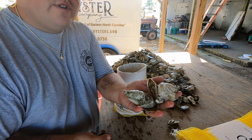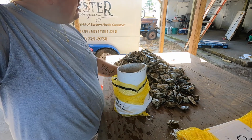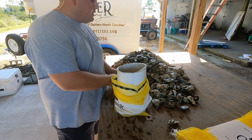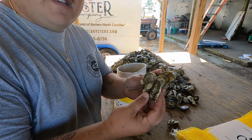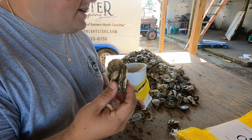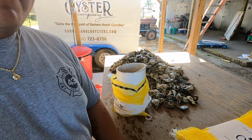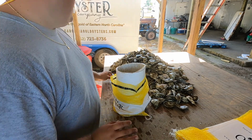Either 3 or 4 oysters in one hand and a couple in the other, and I'll go 5, 10, and so forth all the way up until we get 102. But also what I'm doing as I'm counting, I am looking for stuff like this. Stuff that's grown together, that's too small that we didn't catch in our grade, and stuff like that needs to be separated. So that stuff I'll just set right here, right below the camera, and then I'll take care of that later.